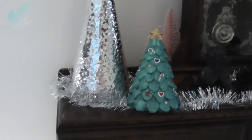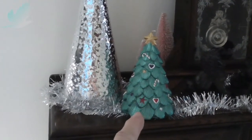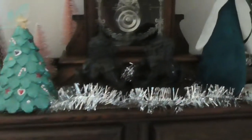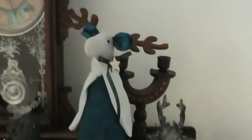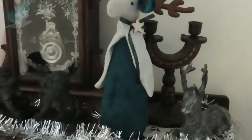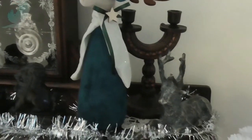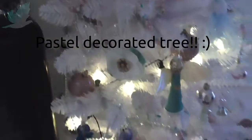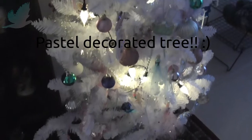And on this cabinet I've got more trees. This candle I've had for years. I won't use it, it just looks too nice. I'll put more tinsel down. And this is actually a doorstop, but it's too nice, just made out of velvet. And another deer that stays there all year, but that's very Christmassy. And here's my pink tree that I showed you more in depth earlier in a previous video.